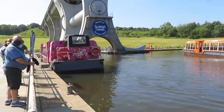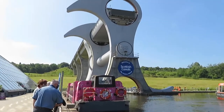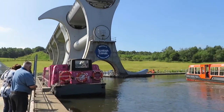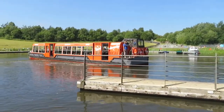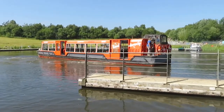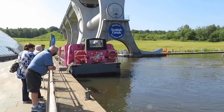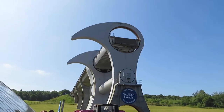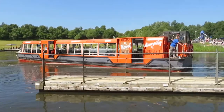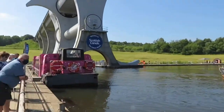So here is then the Falkirk Wheel itself. The boat goes in to that bit there at the bottom. The wheel rotates and goes up to the top and goes along the canal. There's a boat here. It sounds like it's broken down or something, I don't know. Yeah, this is the wheel itself. I'm going to try and find where you get your tickets and update you when I can.